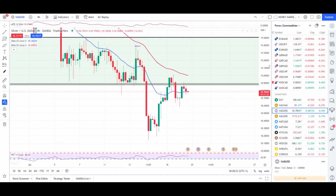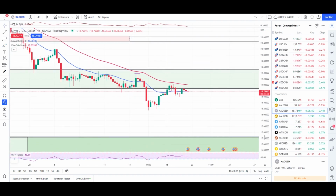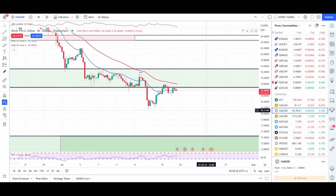Okay, right here on silver, we have a different situation. Normally, gold and silver go side by side, but sometimes silver moves really slowly and gold moves a bit faster, and sometimes it's the opposite. Now, as you can see, silver is below this zone and it's in the bearish zone. It's not in the bullish zone. So I'm expecting very slow movement out of silver.